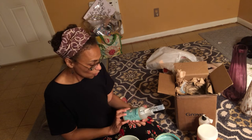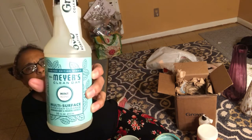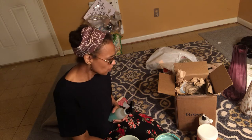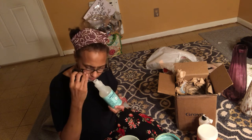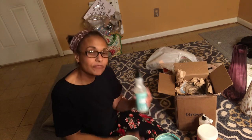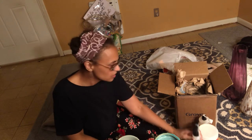Okay, the next item is a mint multi-surface everyday cleaner. And that's why I said I gotta hurry up and open this box today, because I'm ready to start using these cleaners and have everything smelling nice and minty and orange, grapefruity. I'm ready. That's almost like a bubble bath, with the barest hint of mint. A very light bubble bath scent with a very, very light hint of mint.